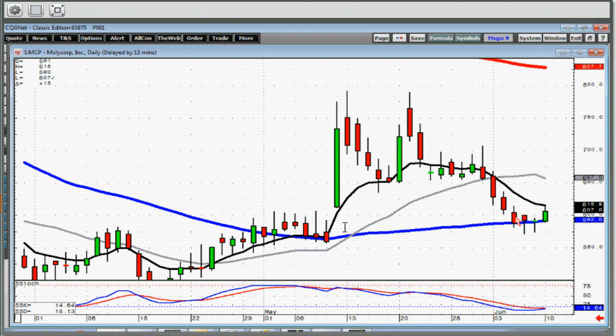Now here's MCP, pulling right back to the 50. Now you've got a hammer, a doji, a bullish confirmation. What's our next confirmation? If it can close up above the T line, it pretty much tells us they were supporting here at the 50. It's time to be buying again.